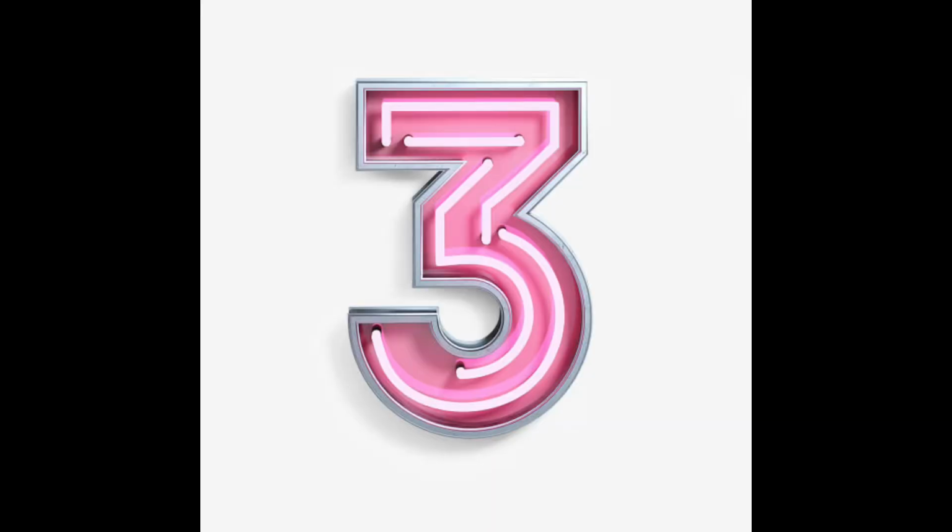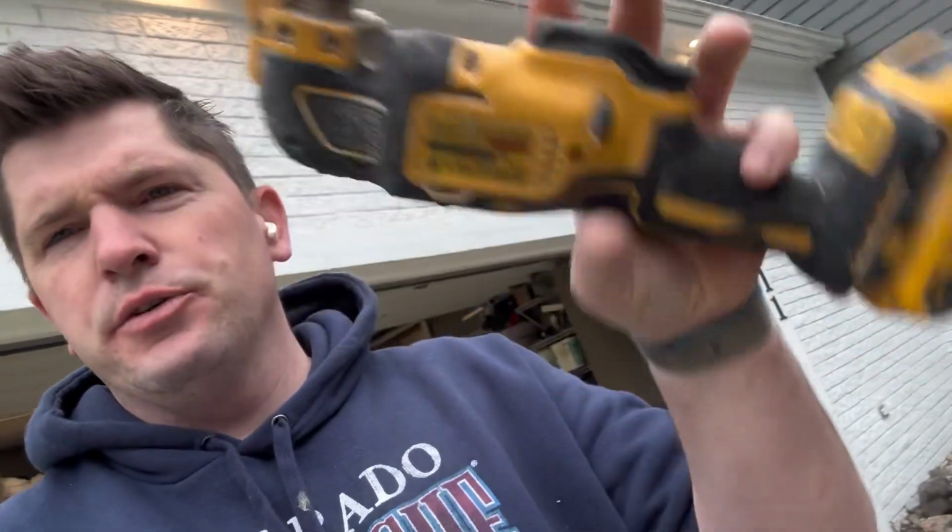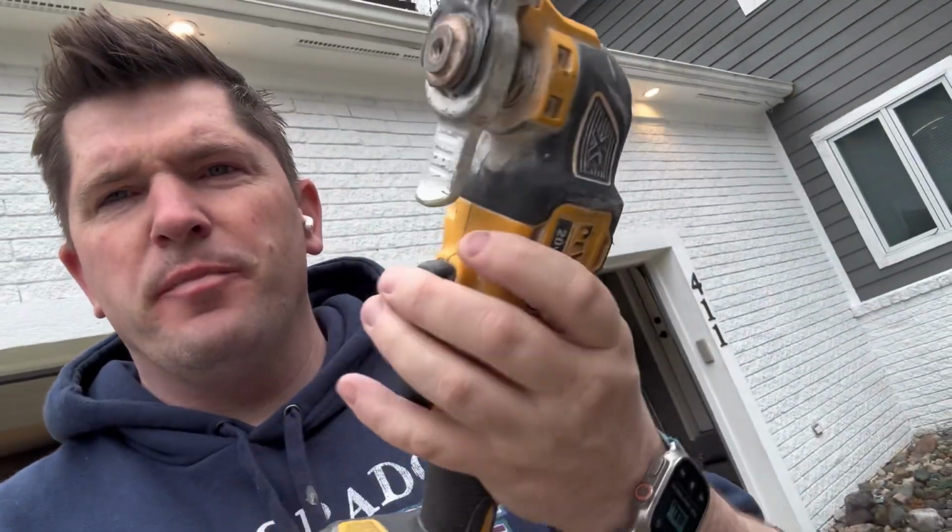All right, next one, oscillating tool. Yeah, I know this thing has actually been a staple of my business for a while, but there was a time where I was like, man, I'm using a chisel to get through this. What do I need? Like a circular saw. It's always making a circular cut in the wood, no vertical cuts.